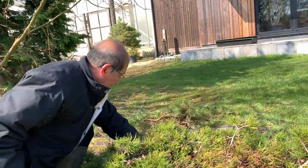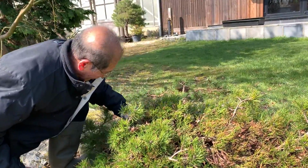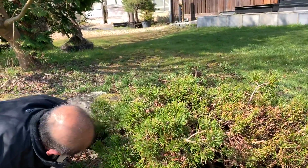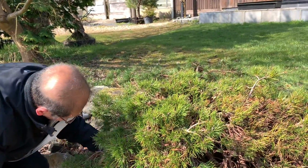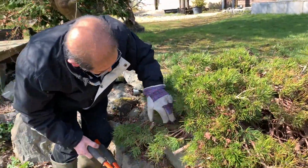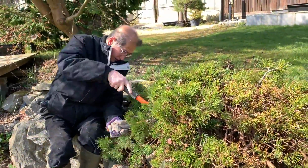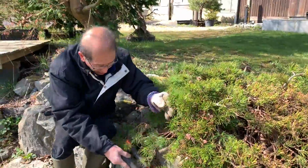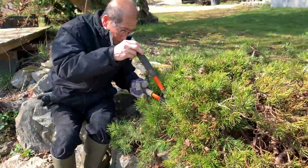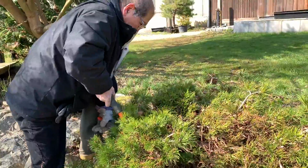Beautiful branch, but it's in the wrong place. So in case you are wondering what goes through my mind, I'm still looking to show the trunk, to show the trunk as much as possible.